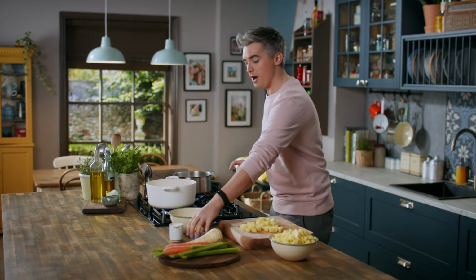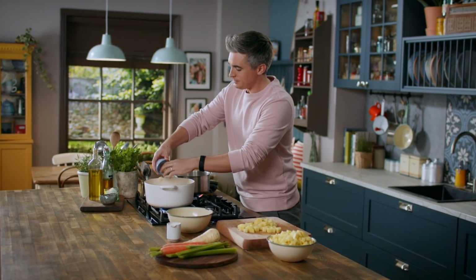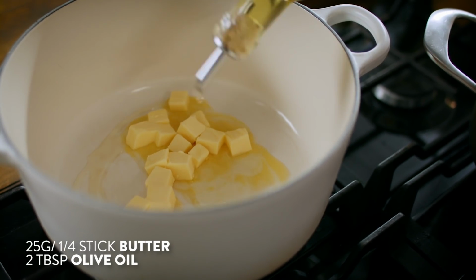We're gonna get into our pot, a nice, heavy, deep pot like this, with some butter. And just to prevent the butter from burning, a little drop of oil. Now, as soon as that butter starts melting and fizzing and bubbling, we are good to go. So veggies in, we're gonna sweat these out for at least 5 to 6 minutes until they've softened down, and don't forget to season at this point.